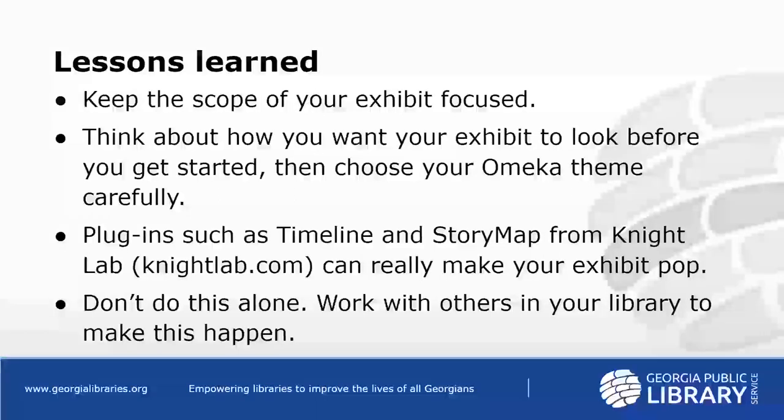So the lesson is keep the scope of your exhibit focused. Remember how I had something I wanted to change but couldn't? Yeah, keep that in mind. Think about what you want your exhibit to look like before you get started and choose your Omeka theme carefully. Has anybody worked in Omeka before? Oh, good. Two people know what I'm talking about. It's not as hard as I make it out to be, really. It's good. It's just me.